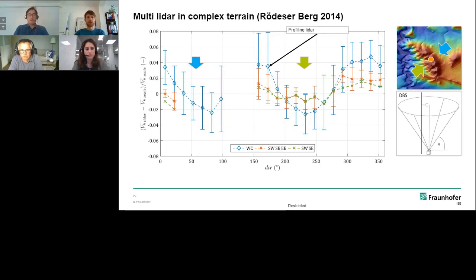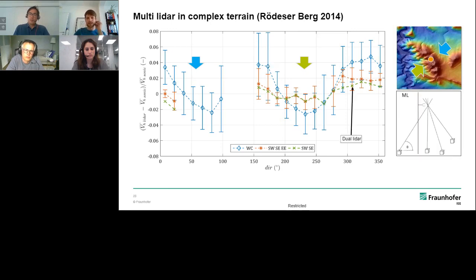In the past, we were very much focused on complex terrain, and here you can see an example. It was quite complex terrain. The blue line was a profiling LiDAR without CFD correction, and as you can see, we have quite a big error depending on the wind direction, which is typical behavior in complex terrain for profiling LiDARs. But if you look at the red line, a triple LiDAR system, and the green line, a dual LiDAR system, we can get rid of this complex terrain error without using any CFD simulations. So we can really show that there's no systematic error due to complex terrain.